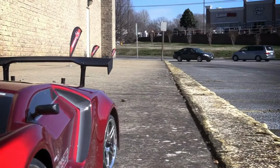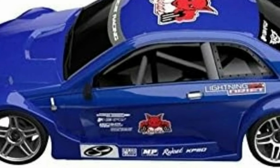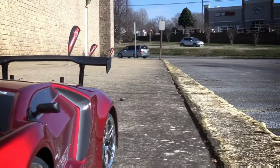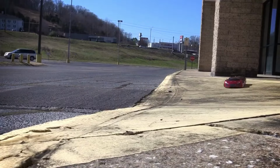With its realistic drift car body in metallic blue, and a 2.4 GHz radio system for responsive control, the Redcat Racing EPX is ready for any drifting enthusiast, whether you're new to the sport or experienced in RC drifting. Just add AA batteries for the transmitter and you're set to hit the road.